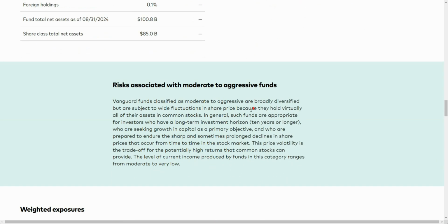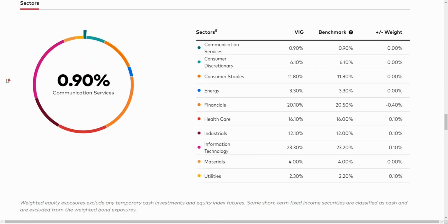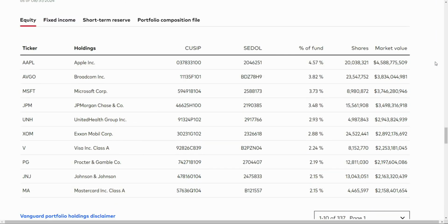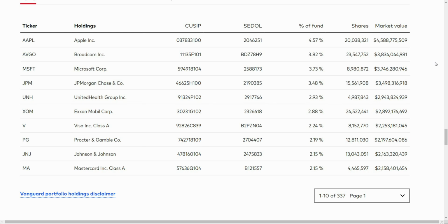And if we go down, you're going to see something I really do like about this ETF compared to other ETFs. I consider this a lot more well-rounded ETF with companies that are a lot less susceptible to ups and downs, because a lot of these dividend growth companies are typically a little bit more well developed, and you finally see a more diverse set of companies. So you have Apple, Broadcom, Microsoft, all of which were in some of the other ETFs that I showed. But you also have JP Morgan, United Healthcare, ExxonMobil, Visa, Procter & Gamble, Johnson & Johnson, and MasterCard.